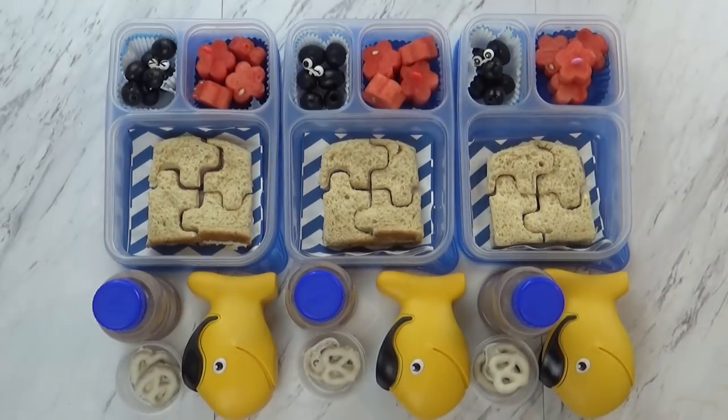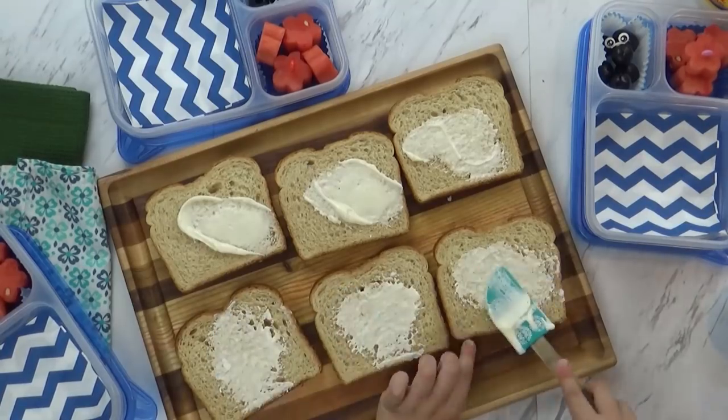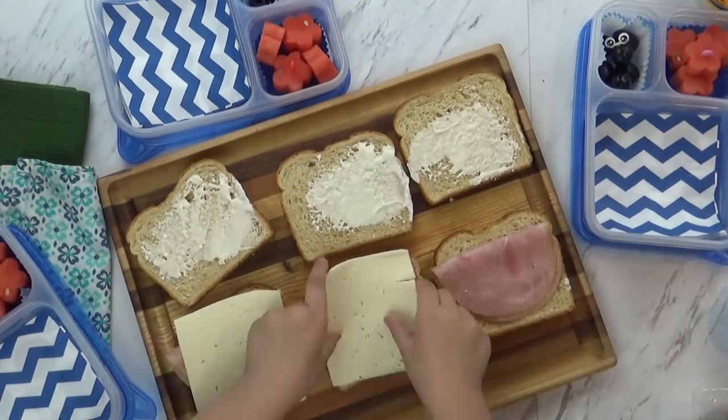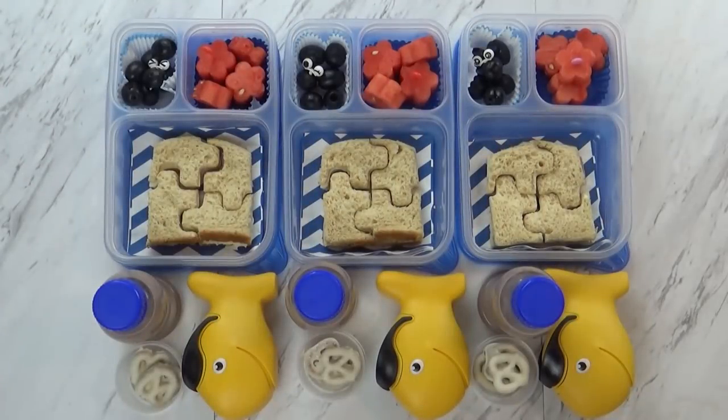And what kind of sandwich do we have? What shape? It is a puzzle, and it's the lunch meat, and it's cheese and it's mayonnaise. That's right, and we actually used Havarti cheese. I said, do you want yellow cheese or white cheese? And white cheese in our house means Havarti. But you like it, right? Mm-hmm. And what's in here?